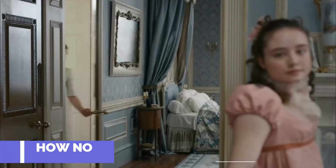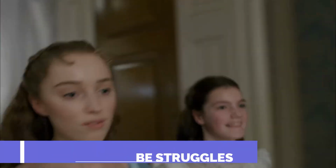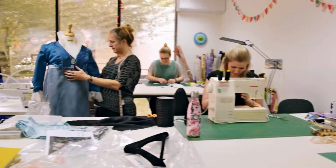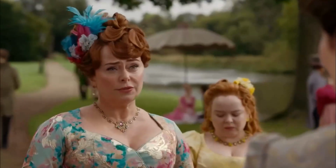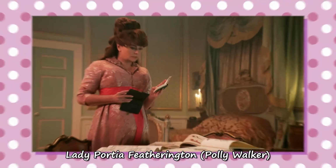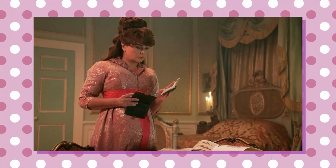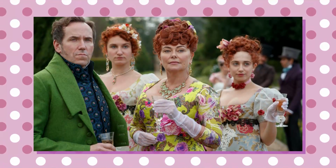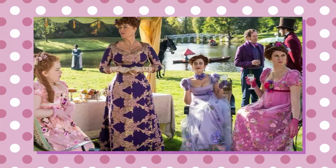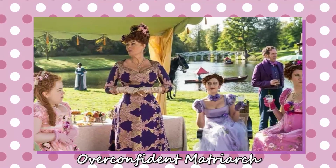Next up, let's talk about how no one on the show is safe from wardrobe struggles. It seems like the cast of Bridgerton just can't seem to catch a break with their wardrobes. This time around, the victim of the wardrobe department is Lady Portia Featherington, played by Polly Walker. Love her or hate her, you have to admit that her wardrobe is something to talk about. Its loud colors and garish prints are as essential to the creation of Portia Featherington as Polly Walker's impressive acting as an overconfident matriarch.